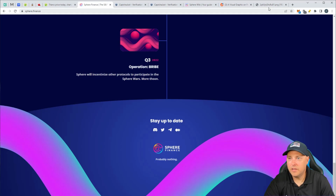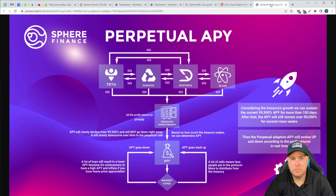Okay, so there's a graphic over on the Reddit about the perpetual APY. And this is really confusing. I think that was the issue, they made it a little bit more confusing than it should be. Basically, what they're trying to say is, considering the treasury's growth, we can sustain the current 99,000 APY for more than 100 days. After that, it's going to go down to 90,000 for several more weeks. Then the perpetual adaptive APY will evolve up and down according to the profit returns in real time.